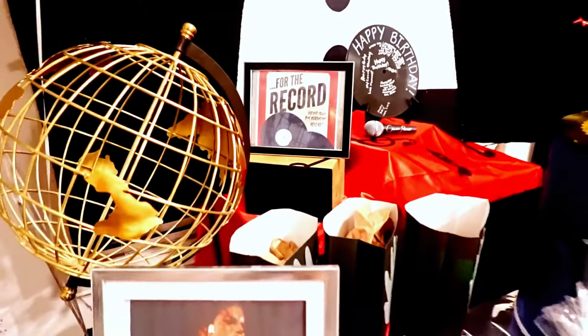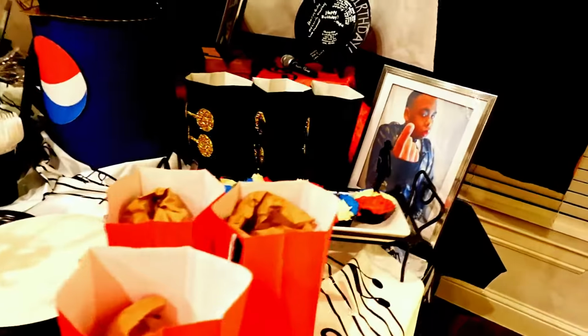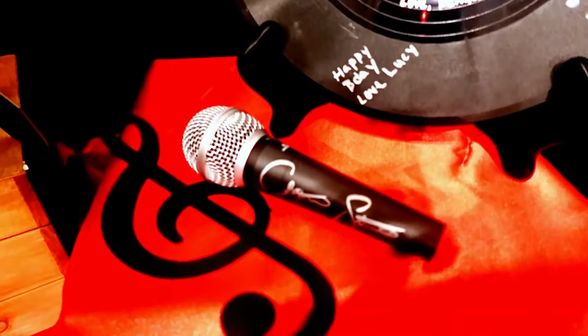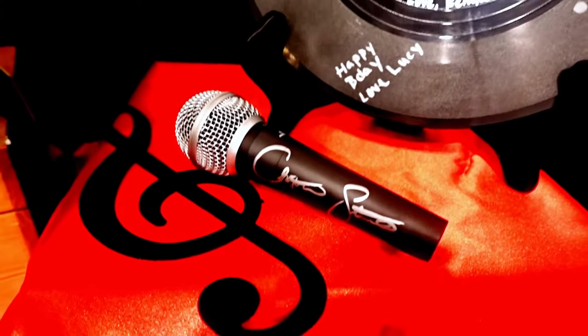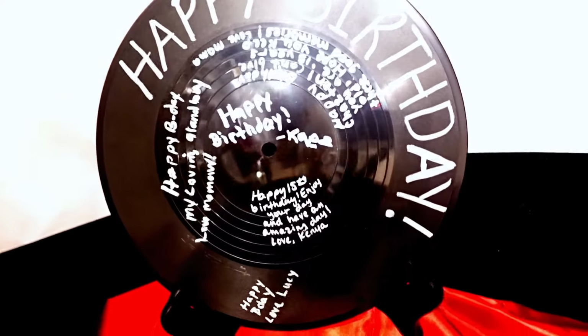I printed this out for the record, signed my birthday record, and I put it in a picture frame. And then beside it, as you can see, I have a record in the back and an actual microphone, you guys. Michael Jackson had a microphone just like this, and it had his signature on there. So I decided to put my son's signature on there so that he can keep it forever. He will not forget that.